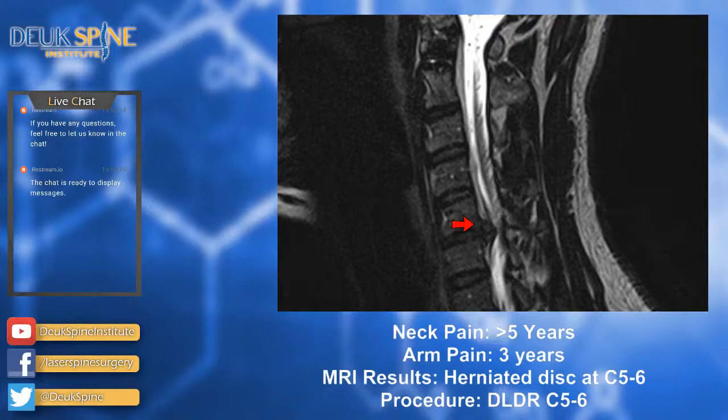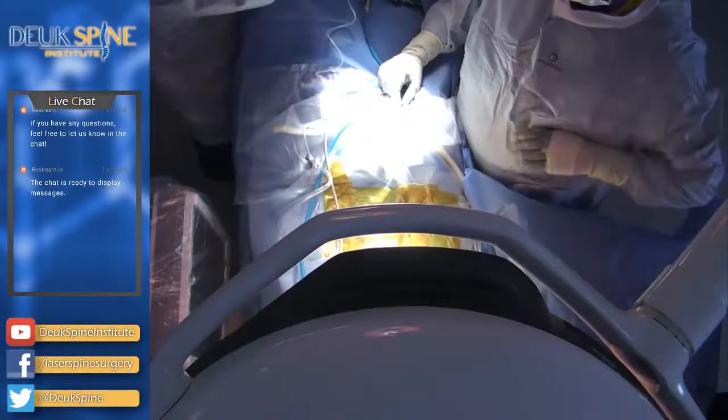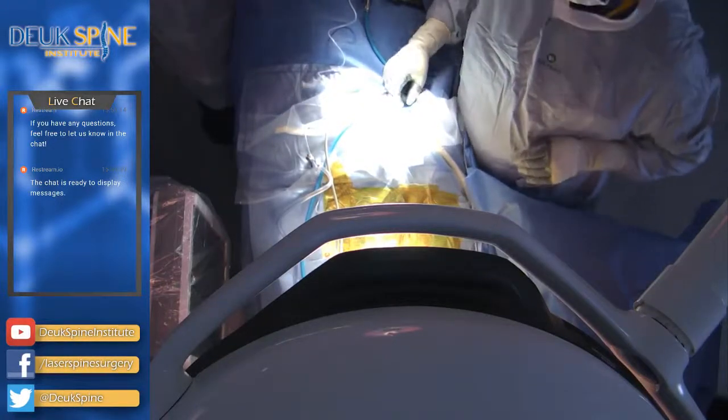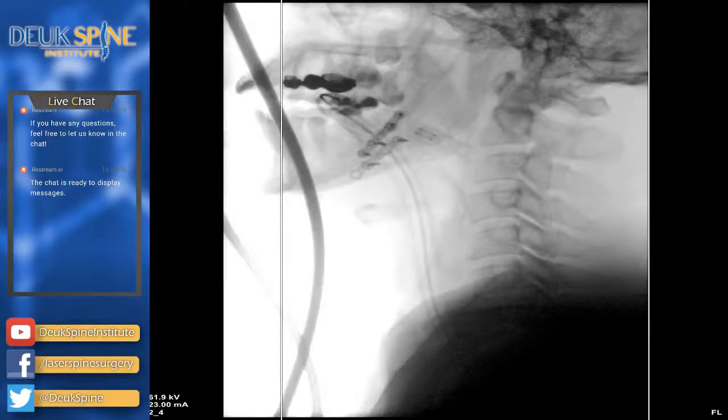All right, now we got our x-ray, and I can see from the x-ray view, which is a side view, number 2, 3, 4, 5, 6, 7. Now, just to remind myself, we're doing the right side. Everyone's in agreement. We're on the right side. And we're doing number 5, 6.